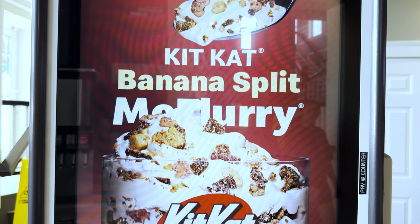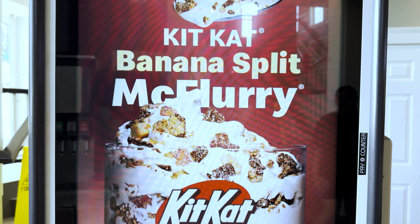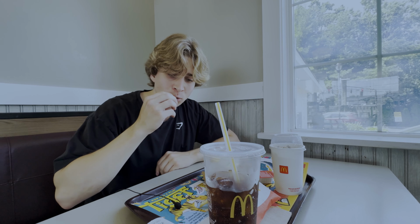Anyways, my food just came. I got chicken McNuggets, and then I got fries. And as I come back to America, they apparently came out with a new McFlurry, the Kit Kat and banana split. That sounds insane, because I was worried that they won't have any McFlurry flavors when I come back, because they usually just have the Oreo and M&M. McNuggets time.